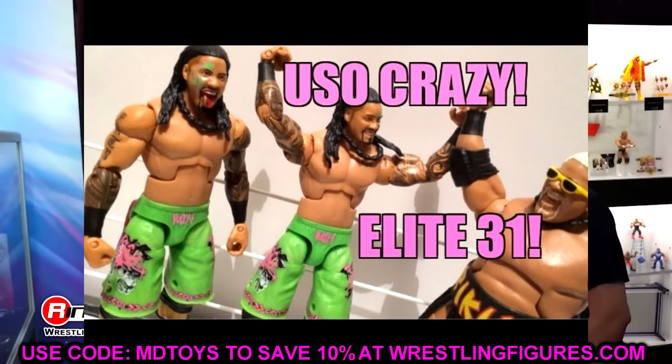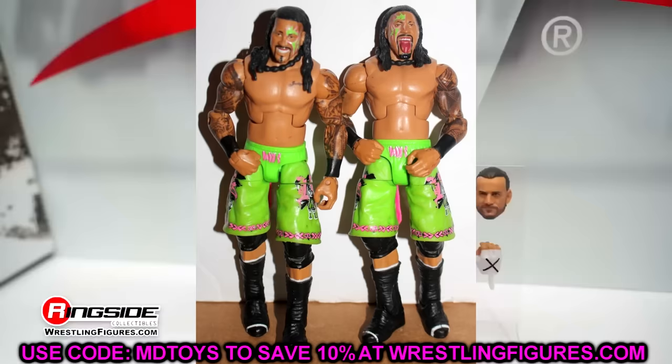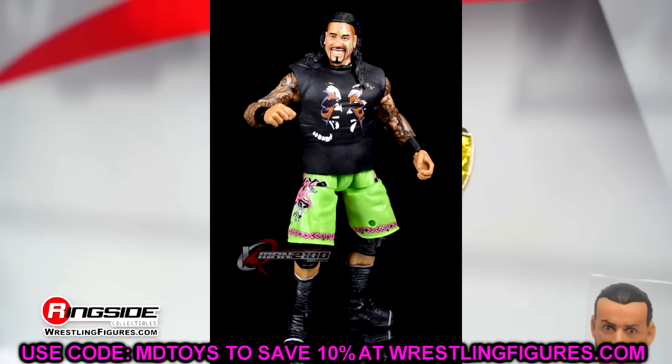I'm excited to see what these look like, how much they upgrade them. Are they just going to redo the head sculpts? What are they going to do here? I'm excited for that. So I think this is a good selection here. And honestly, these are two guys you probably could have put in From the Vault too, but I'm glad they're in the Greatest Hits. I think this is a good deal here.